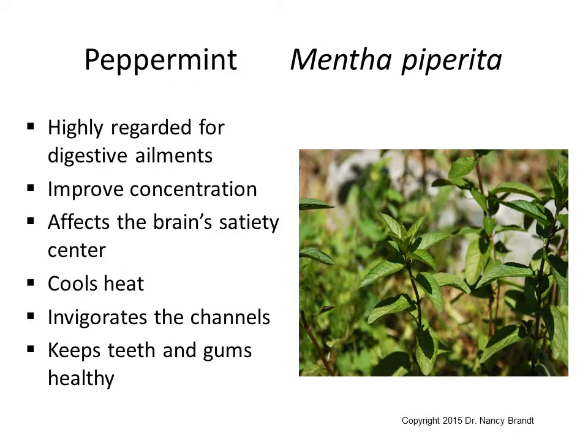Peppermint. Peppermint is highly regarded for digestive ailments, and that's why we still get our little mint at the end of our meals. It also improves concentration. It will also help to be an appetite suppressant. It cools heat, so those of you who understand traditional Chinese medicine, anytime you have a hot situation, the peppermint can cool it. And it's high in menthol, so people who use methylatum for different musculoskeletal injuries, for inflammation, peppermint can be very helpful there.